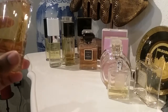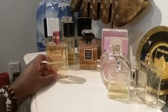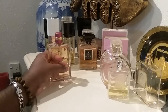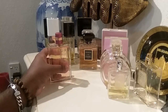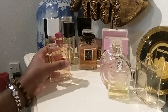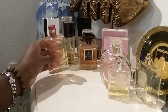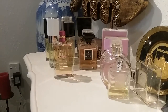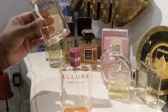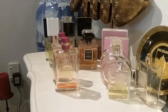Allure Sensuelle. Am I pronouncing it right? This is the EDP version. As you can see, this is quite a nice, beautiful fragrance. This one is my fourth bottle, I think. It's very warm, spicy, more woody, balsamic, powdery, and very heavy on patchouli. This is a really nice one. And that's my Sensuelle Eau de Parfum, as it says on the bottle.